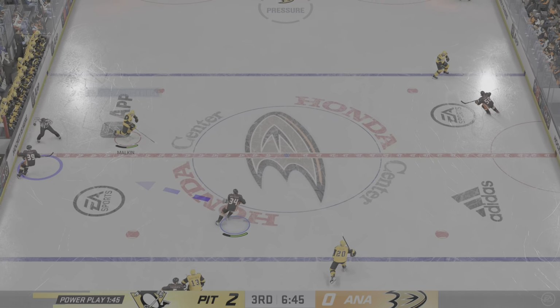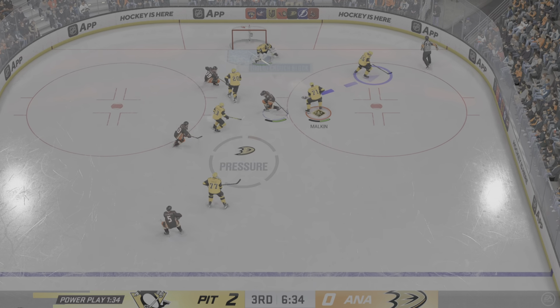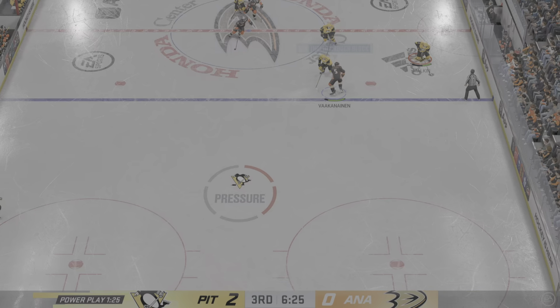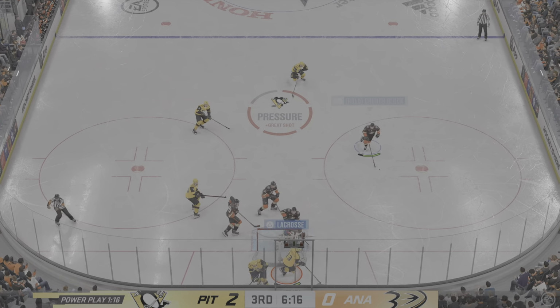Anaheim's looking to break out. Right up the gut into the attacking zone. Pittsburgh's got the puck in their own end. Through the neutral zone now, picking up steam. Oh, he stopped it! What a save on the play!